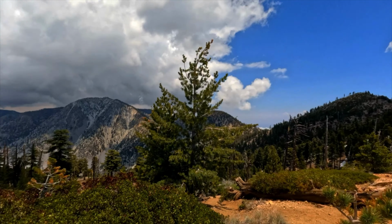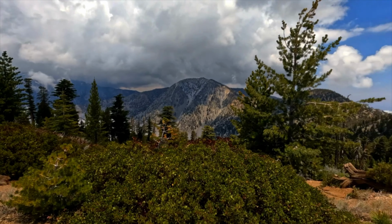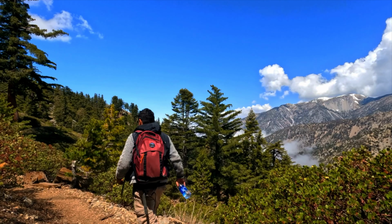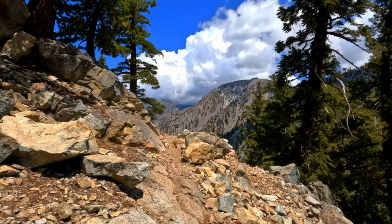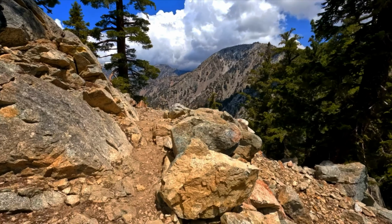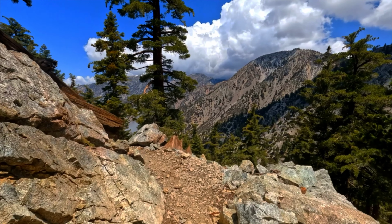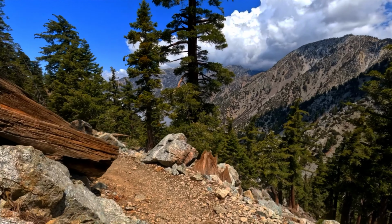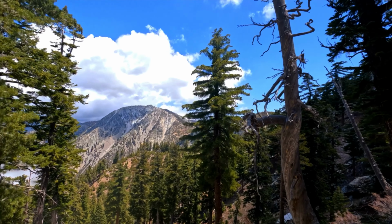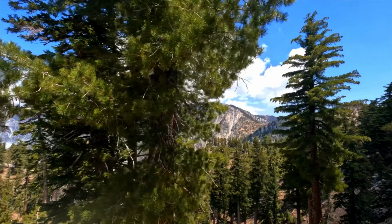And those are all the peaks. Right there's Mount Baldy. And it's getting pretty steep at this point. I believe at this point, this is around maybe 7,000 feet. So maybe another 1,000 feet or so. And then on to Ontario Peak.